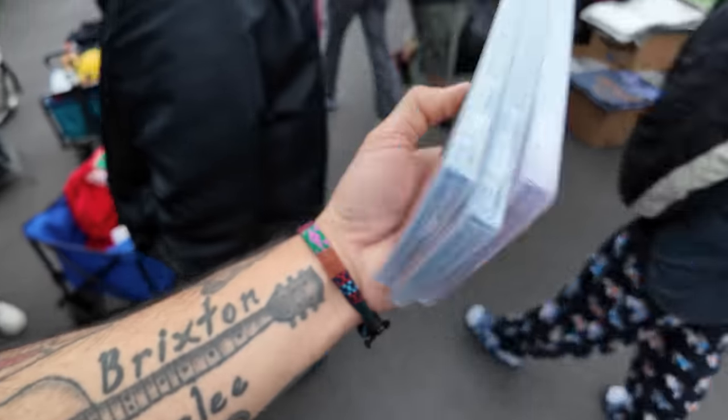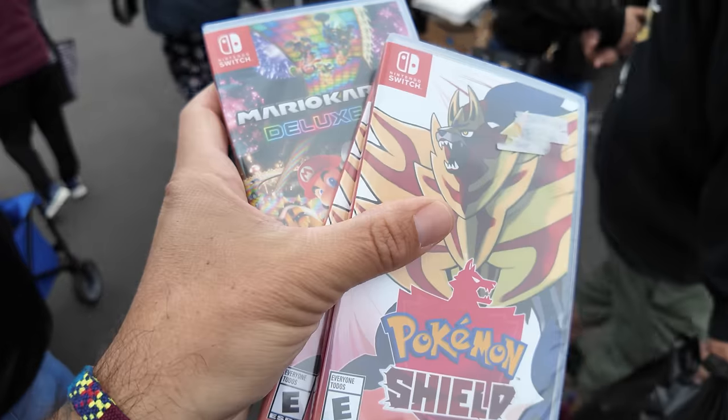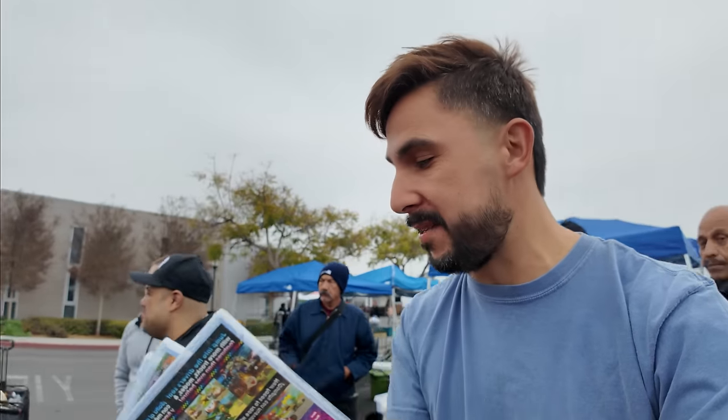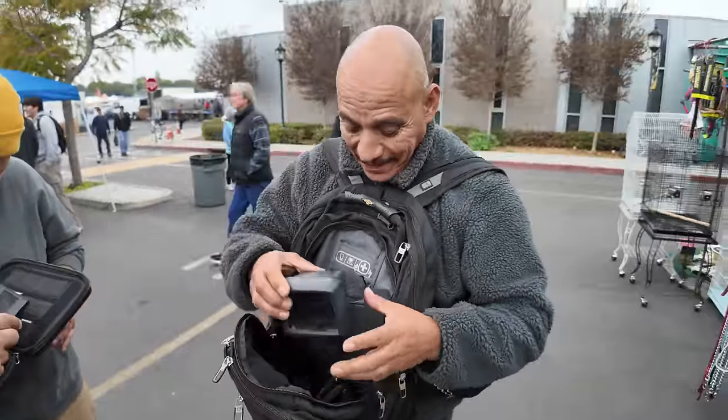So this is what I bought from Brian, by the way. Pokemon Shield, and Mario Kart 8 Deluxe, all sealed. And again, I did get them all for $35 each, and I'll probably get like $40-$45 each for them, but any little bit helps and adds up to fund my NES collection. And then an amazing human showed up who says he watches the show.